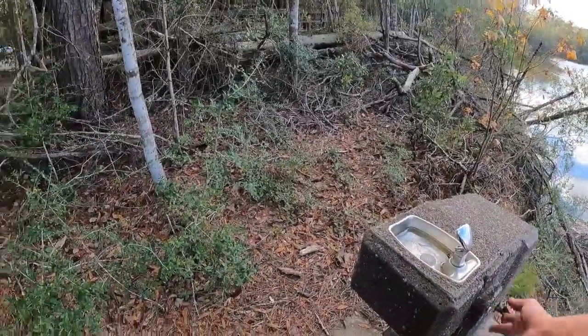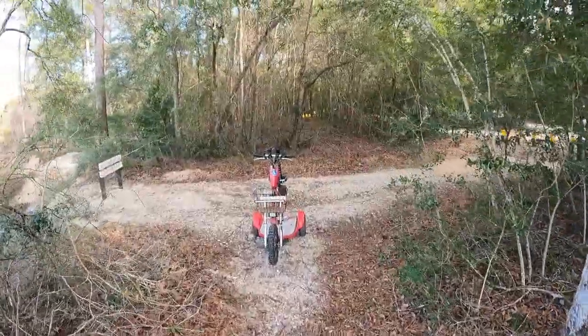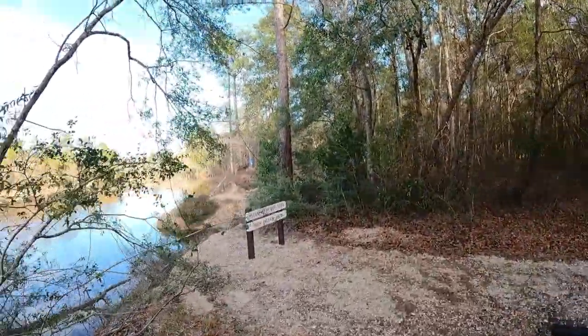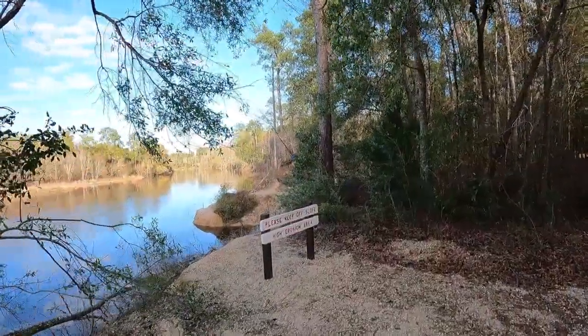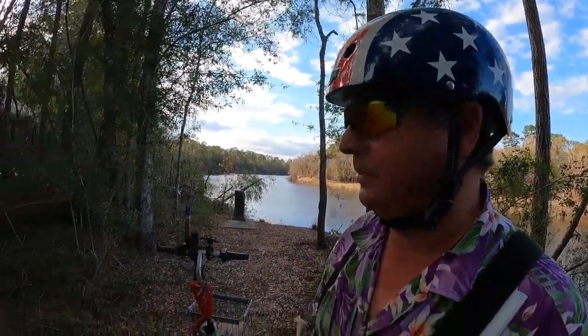need a drink of water? No, you're not going to get one down here. This is actually the day use area for Village Creek State Park. And according to a sign that I saw up there, there's venomous snakes and poisonous plants, so beware.